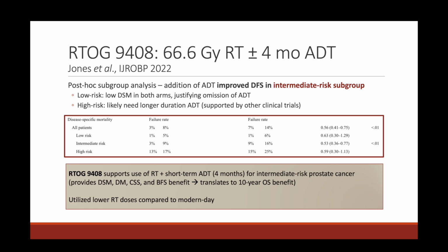Keep in mind that we see this overall survival benefit, but the trial used lower radiation doses than what we would use in the modern day. So remember, this is a pre-dose escalation study. In the modern day, we learned that dose escalation helps for prostate cancer, but not only does dose escalation help, we actually use moderate hypofractionation, remember? So radiation regimens are totally different in the modern day, and this was a much older form of radiation. So conventionally fractionated, not dose escalated.